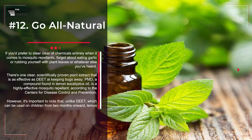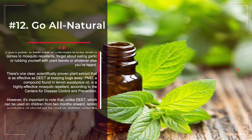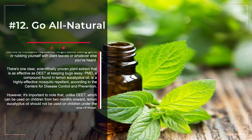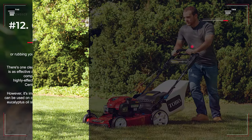Number 12. Go all natural. If you'd prefer to steer clear of chemicals entirely when it comes to mosquito repellents, forget about eating garlic or rubbing yourself with plant leaves or whatever else you've heard. There's one clear, scientifically proven plant extract that is as effective as DEET at keeping bugs away. PMD, a compound found in lemon eucalyptus oil, is a highly effective mosquito repellent, according to the Centers for Disease Control and Prevention. However, it's important to note that, unlike DEET, which can be used on children from 2 months onward, lemon eucalyptus oil should not be used on children under the age of 3.